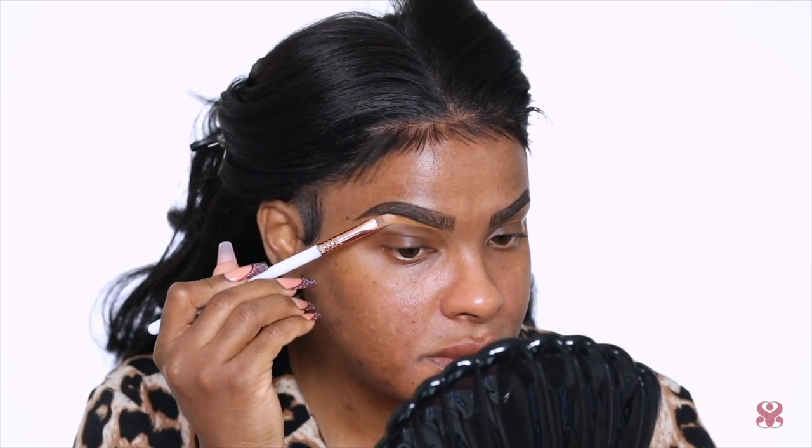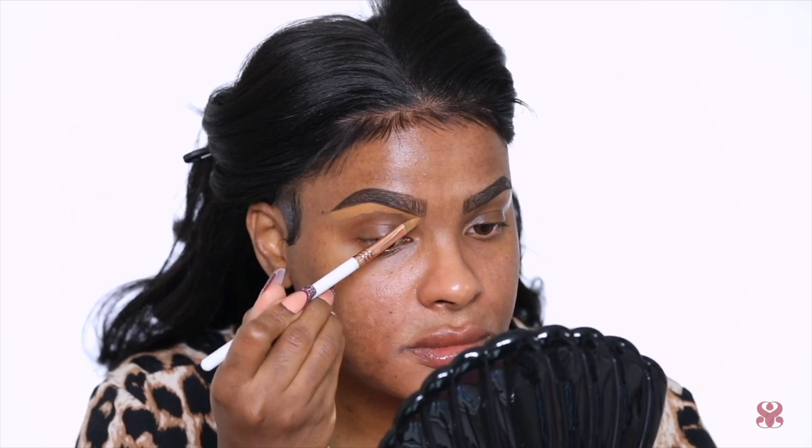For my eyeshadow base and to clean up under my brows, I'm using Mozambique by Juvia's Place. This is their cream foundation, but it's so full coverage, so heavy duty, that it can double up as a concealer for the eyes, basically. And that's what I'm gonna be using. All right, so let's go.